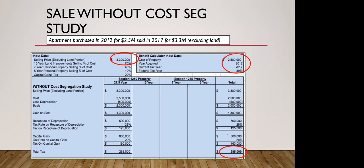Let's look at a case study here. We've got an apartment building we purchased in 2012 for $2.5 million, and we sold it 5 years later for $3.3 million. If you don't do a cost seg study, you're going to have to pay on that $2.5 million purchase over the 5 years. Let's say, for example purposes, you took $500,000 of depreciation. You're going to have to pay back that $500,000 at a 25% recapture rate.